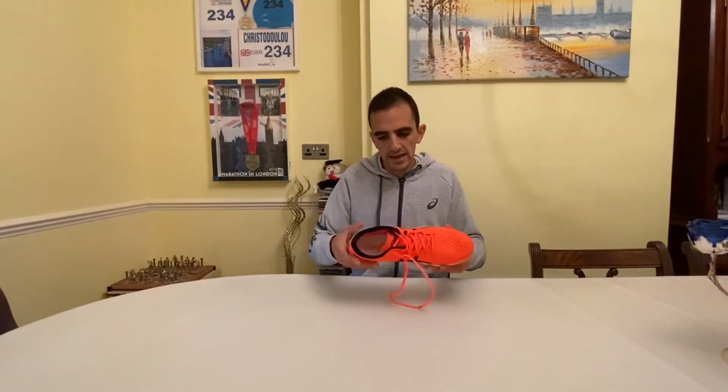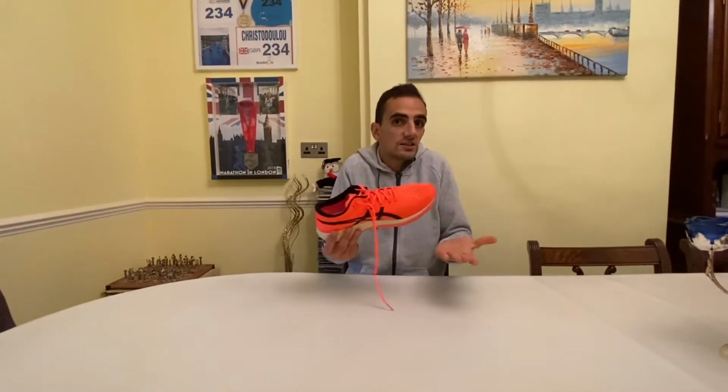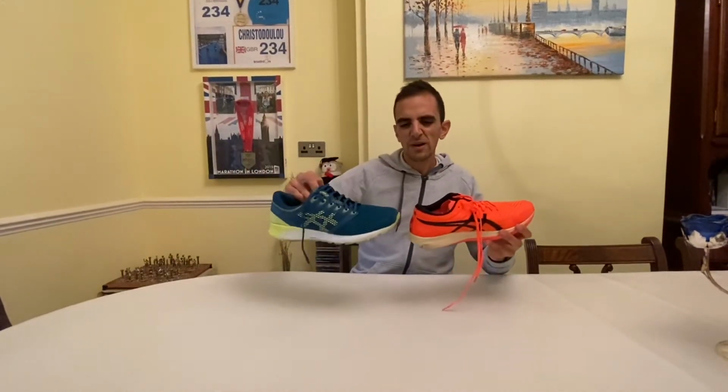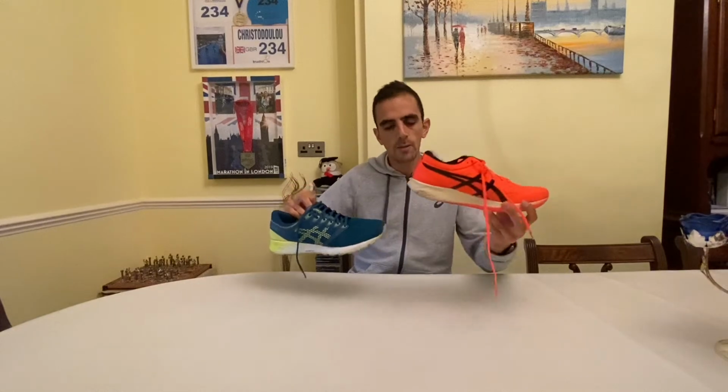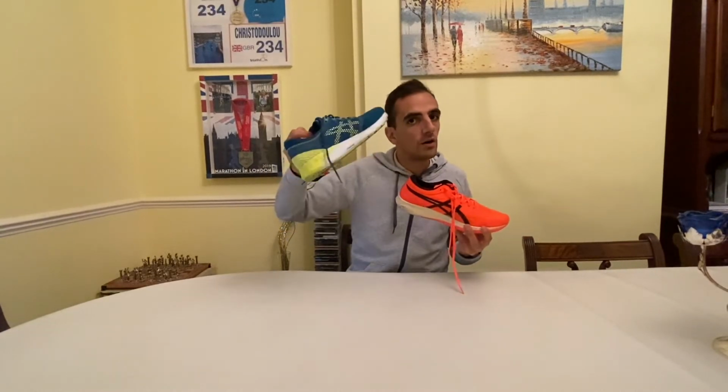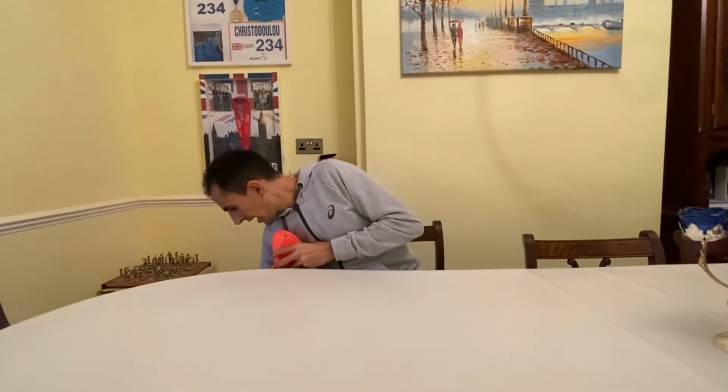So that's a racing shoe, and if you compare them there, you can see that they're both racing shoes, but this is carbon, this is not carbon, and you can see the arch bit is slightly different. But I would rather train with these, and I would train with these leading up to a race, and then race with them.